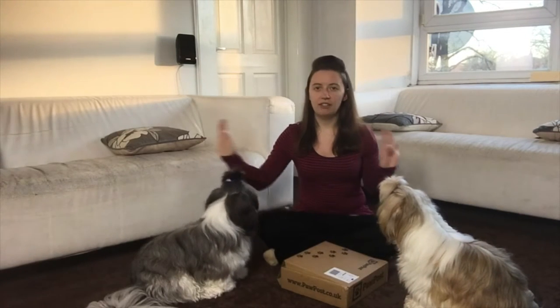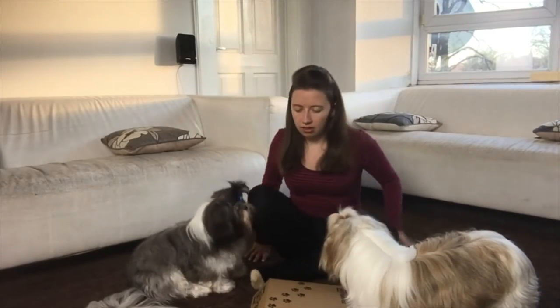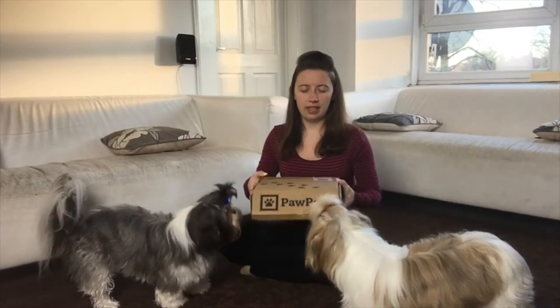Now, as you can see, I've kind of changed where I'm sitting. I'm just trying different things with the lighting and everything. It is sunny outside, but it is going on 4 o'clock and the sun is setting. So it's not as bright as I was hoping it would be, but I've got one light on and let's just hope for the best. Okay, so let me just move in a wee bit because I'm a wee bit far away. There we go.